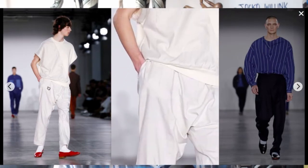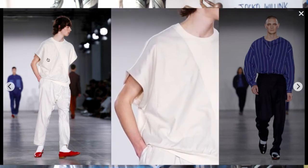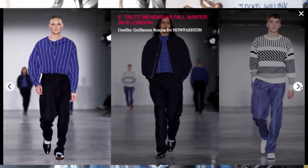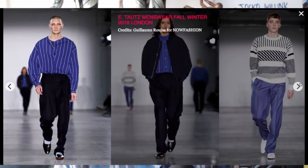Like, this looks amazing, right? White linen, I'd say. I'm not sure if it's linen. Maybe it is, maybe it's not. White pants. Just looks amazing. Sort of like drop crotch, but a little bit higher waisted. I forgot what that model is called, but these looks just look very, very nice. Very cozy. Again, I recommend you check that out too.